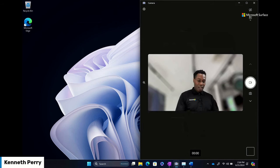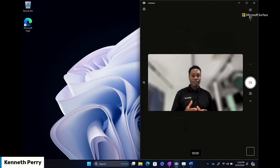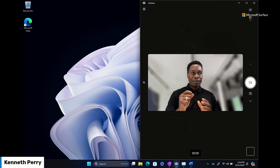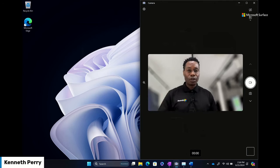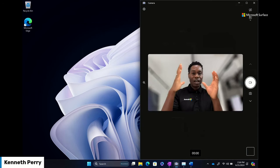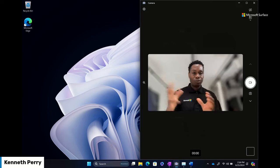voice focus. Now, voice focus is working in the background and is not part of Windows Studio Effects. And what I want to emphasize here is that on this particular device, it's same thing with the Surface Laptop 6. This feature is not part of Windows Studio Effects, right? But it uses the CPU on the Intel processor in order to make it happen. So I'm just going to showcase this feature.